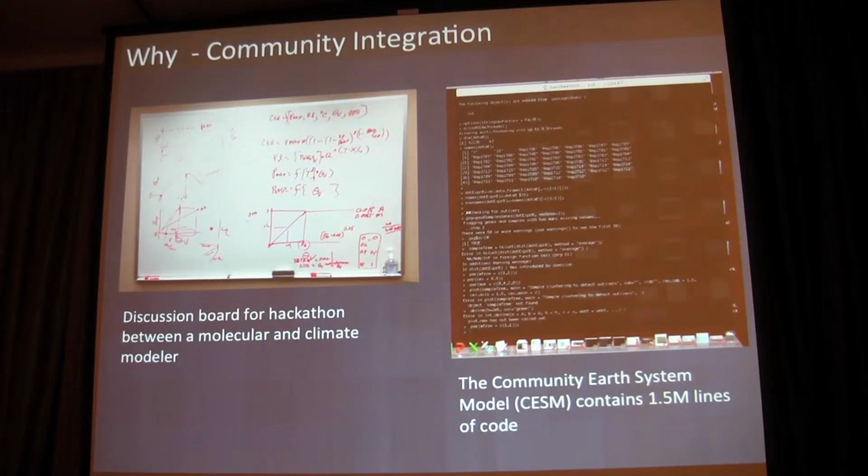So what do we need to do, and what are some of the other challenges? And one is community integration. And so what you're looking at left is, as a system modeler, we just sat down with Paul Hansen, we brought out a schema for a model design. And the idea here is that we want to be able to communicate with the climate modeler so that we know what trait we want to perturb will actually make a difference. And so this is just a start.